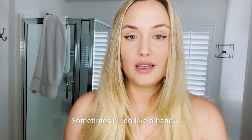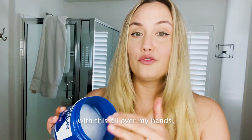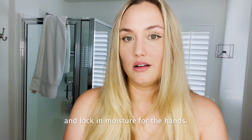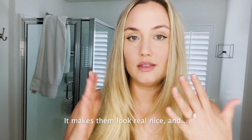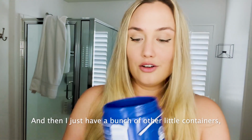And sometimes I'll do a hand moisturizing session with this all over my hands and a pair of gloves overnight. I think it works really great to moisturize and lock in moisture for the hands and makes them look real nice and feeling happy. And then I just have a bunch of other little containers that I fill up with this.